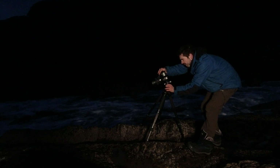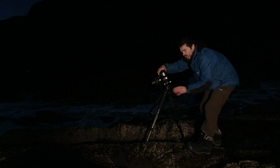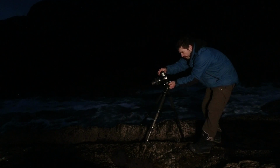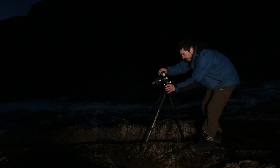And because the sky is quite boring at the moment, what I'm not interested in is getting a huge expanse of that sky. So I'm lowering my camera to get more of that foreground, to make more of that story hopefully interesting. So I'm going to go for a higher ISO because I want to be able to freeze that water more. Instead of making it long and smooth, I want to freeze it.